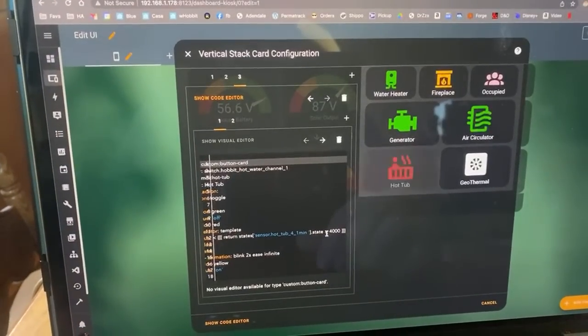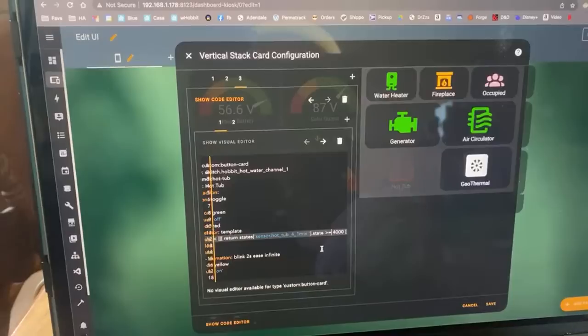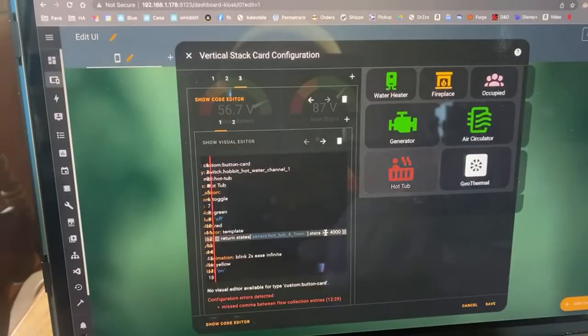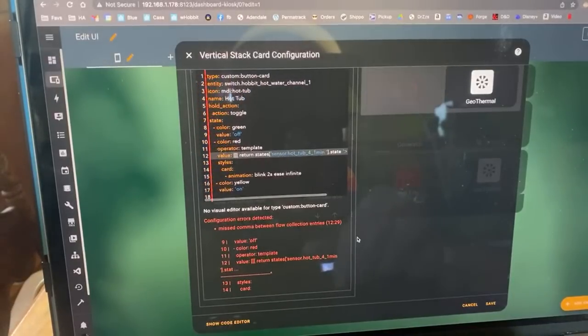All right, let's see here. Okay, and then, oh, I put it on the same line. Okay. Oh, that went bad. Does not like that. With single quotes, okay. It doesn't like when I took that out.